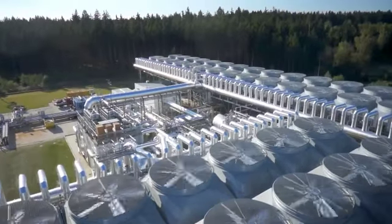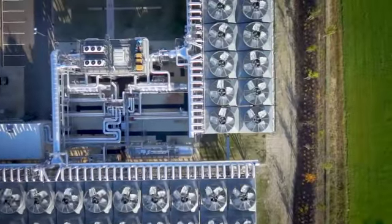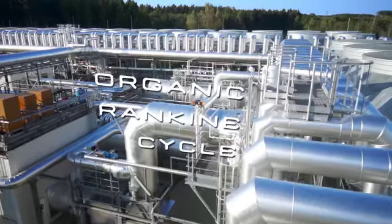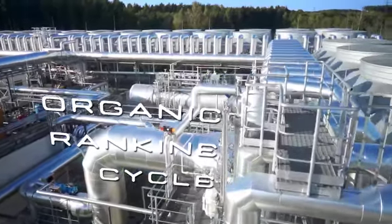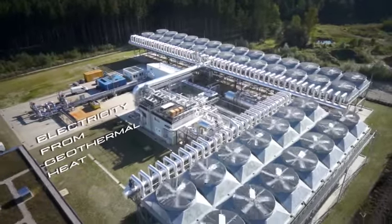In geothermal applications, Turboden designs and builds power plants based on the thermodynamic principle of the organic Rankine cycle technology, converting the heat of the geothermal fluid into electricity and heat for various uses.